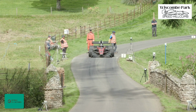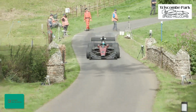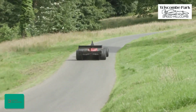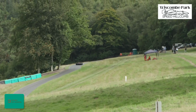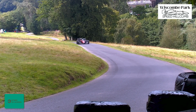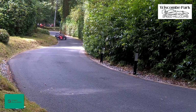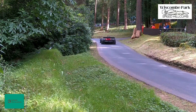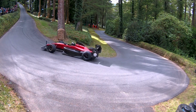Number 7, Sean Gould, on the line at the moment, currently lying 7th in the championship, and he launches in 2.21 and just unleashes the Judd 4 litre across the parkland through the gate. S is 16.34. Yes, and he's with us now. Very tidy, very, very tidy. Turns it in, looking for the exit to the corner.